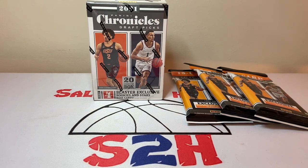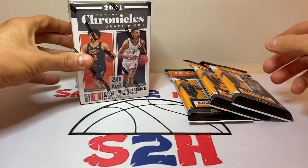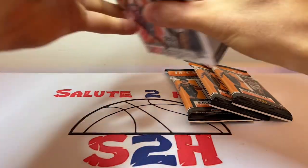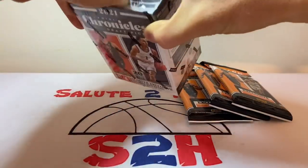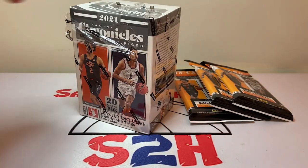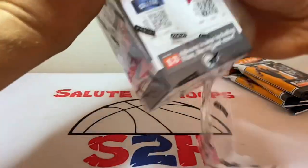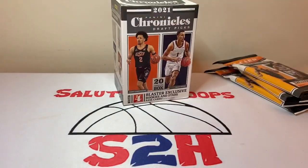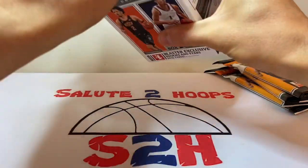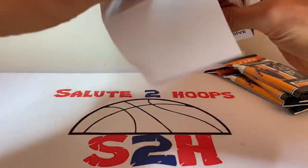So I know I picked up, let's see here, just the Chronicles. Prices, by the way, are outrageous. My God. $28 for this blaster right here, and then $8 each for the little cello pack. But damn, Walmart definitely raised the price on those for sure. But that's just to battle the resellers, I'm assuming.